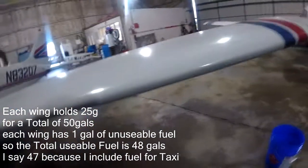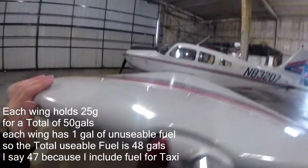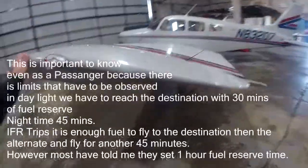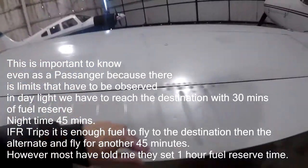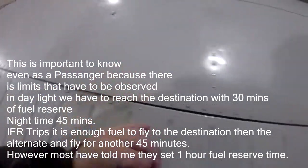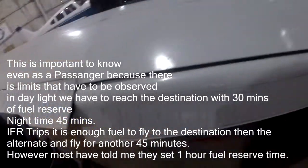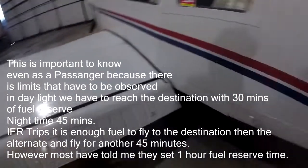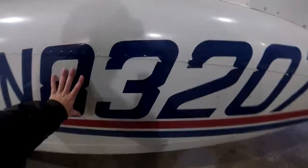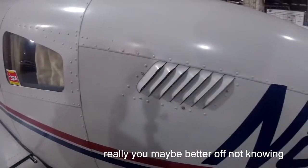So yeah, I'm only going to go up and do a couple of patterns. So nothing along this. And again, we'll do the same on this side. Check the screws. And like I said, the engine failing should be the least of your concerns. Once you come to know more about the planes, Cessnas or Cherokees, then you know what to be really afraid of. And I'm not gonna tell you because I don't want you to. It's a case of knowing too much.